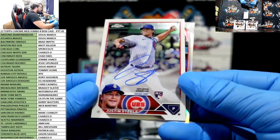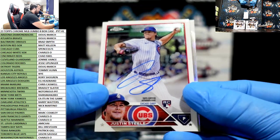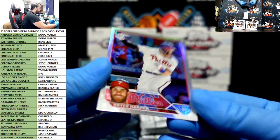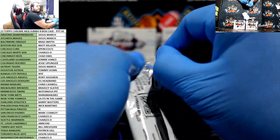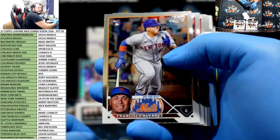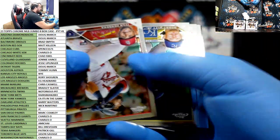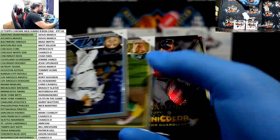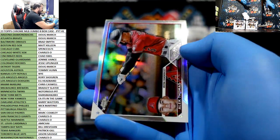Justin Steele. We got Steele Walker and Justin Steele this year. Let's go on the Steeles. Cubs going to Spence. Jeez. Bryce Harper on the refractor. Just getting dominated. Francisco Alvarez. There's Josh Young. Bo Naylor. Bo Bichette.